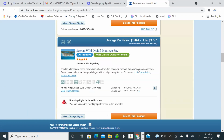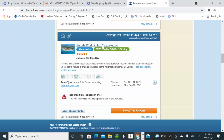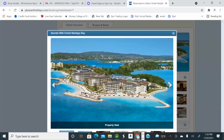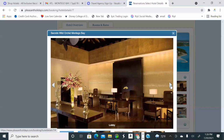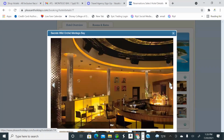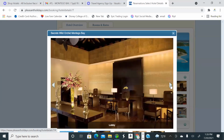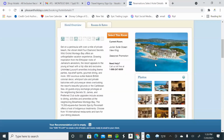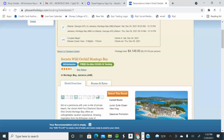Let's find something else. Let's find a Sandals. Oh, Secrets. Let's look at Secrets too. Secrets is always good. It's part of AM Resorts. They're an awesome brand. Also, every time you book with them too, you acquire points for free stays for yourself. Oh my gosh, look how beautiful that is. Wow, that's beautiful. All right, I really like them already. Yes.